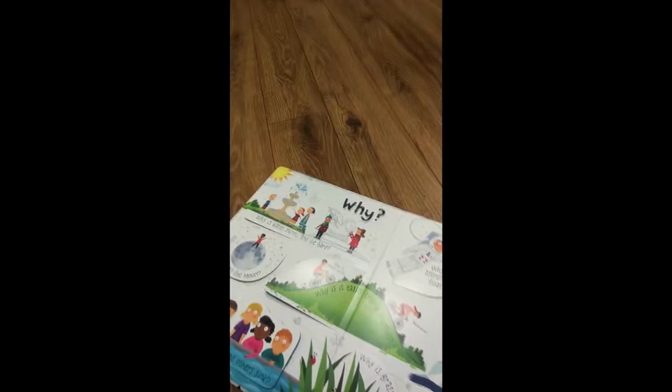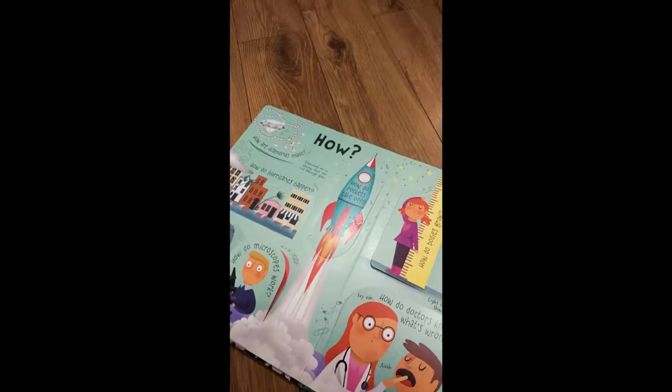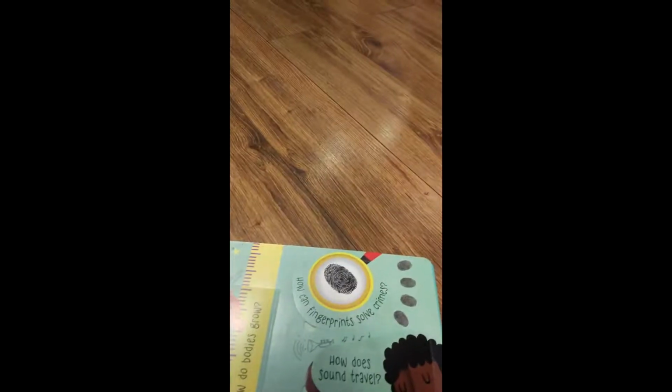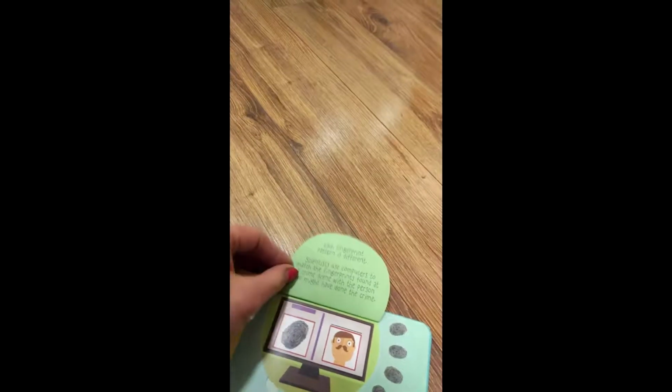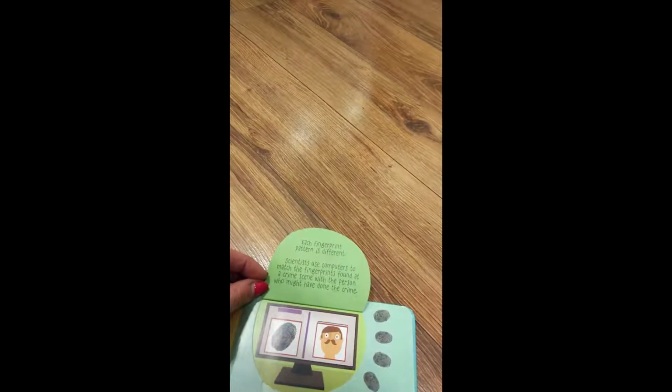Which question? This one? Okay. How can fingerprints solve crimes? Each fingerprint pattern is different. Scientists use computers to match the fingerprints found at the crime scene with the person who might have done the crime. Here are the fingerprints on our fingers.